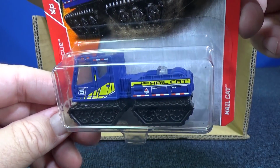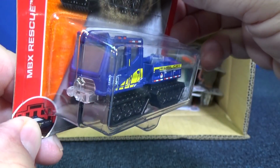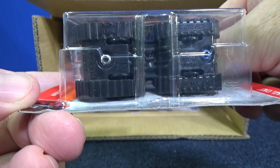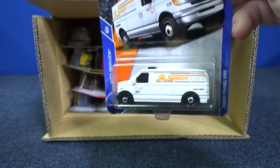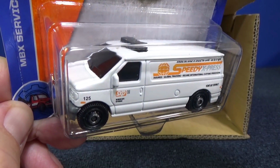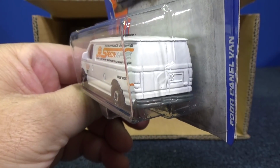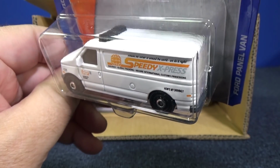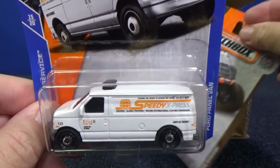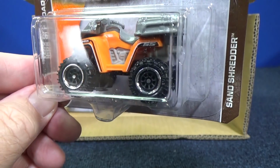Here we have a Hellcat. I don't know if there's any moving features on this one. I don't recall if I've opened it up yet. Just has teeny wheels for rolling. Ford panel van. Matchbox said that they were going to start bringing back more of the older castings, or rather trying to have more licensed castings in the mix. I'll be looking at that one in the bonus content. Right now, we just take a quick look at them, and then we get on with the show.